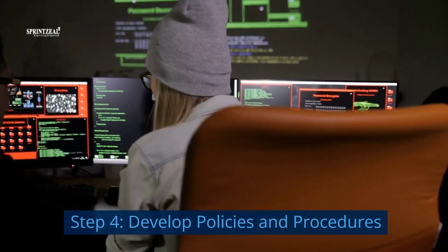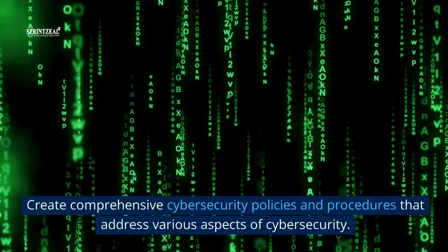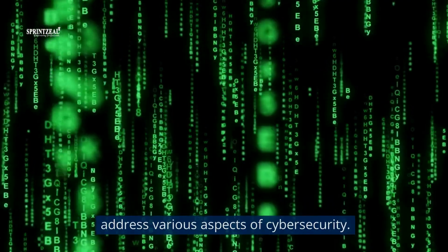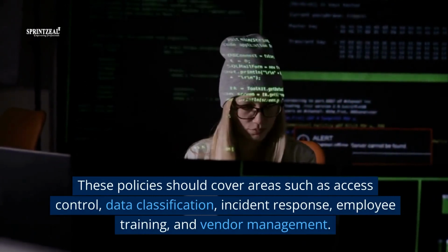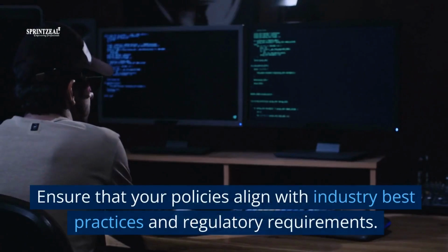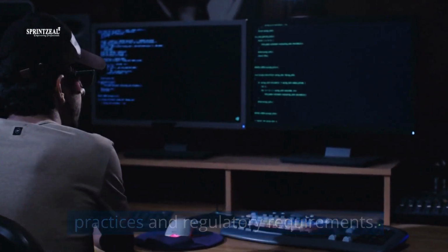organization. Step 4. Develop policies and procedures. Create comprehensive cybersecurity policies and procedures that address various aspects of cybersecurity. These policies should cover areas such as access control, data classification, incident response, employee training, and vendor management. Ensure that your policies align with industry best practices and regulatory requirements.